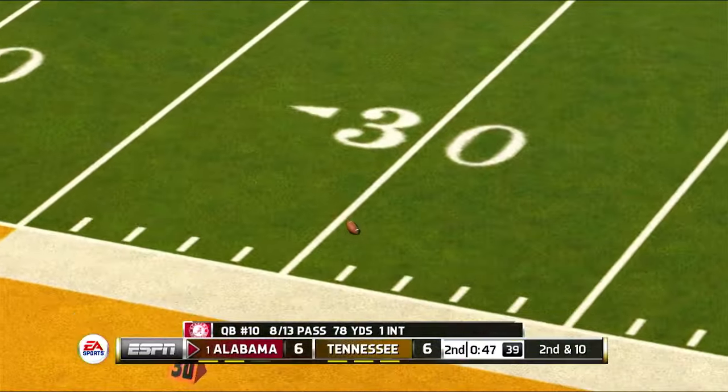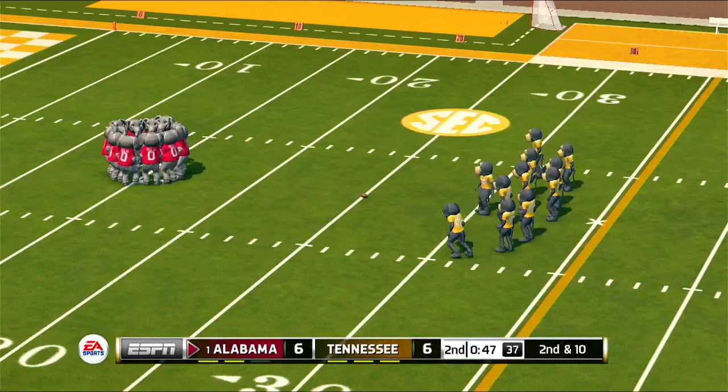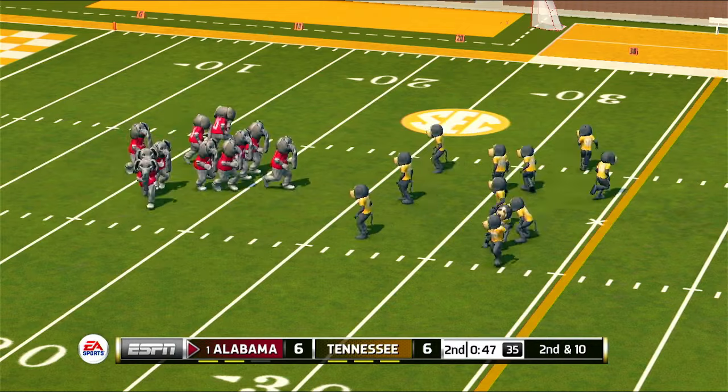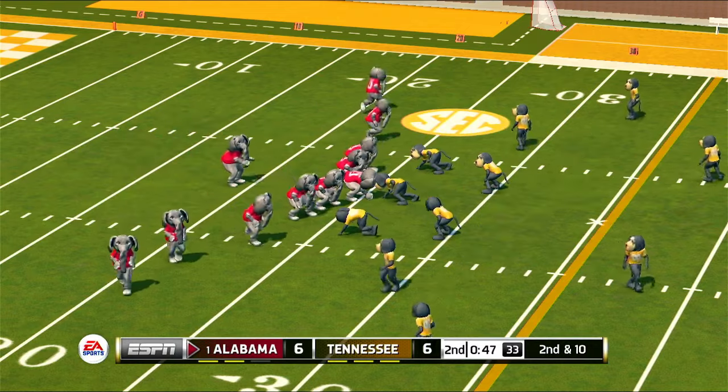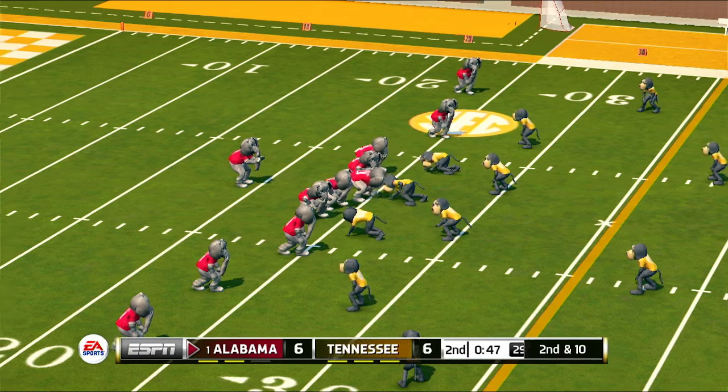Good job here by the defense. If you let this quarterback set and throw, he'll kill you all game. But they got excellent pressure on that play. It's second and 10. Ball on their own 25. They'll line up with five wide receivers.